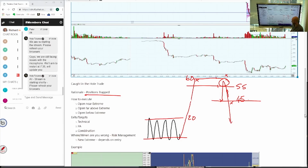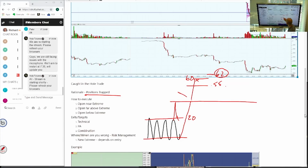Now, exits, targets. You've got a couple of ways of doing this. Say you get what I would call the ideal fill in the whole trade, where it opens up here at 55. You're short straight on the open. Your stop is here, 62s, let's say. You've got a 7-tick stop. Now what I'm going to be looking for is, first up, technical. Do I have any levels? Do I have any short term? Did we get a quick spike up that rejected within that day, giving you a high here? Do you have a low volume area or low volume node? If so, they're going to be my targets.